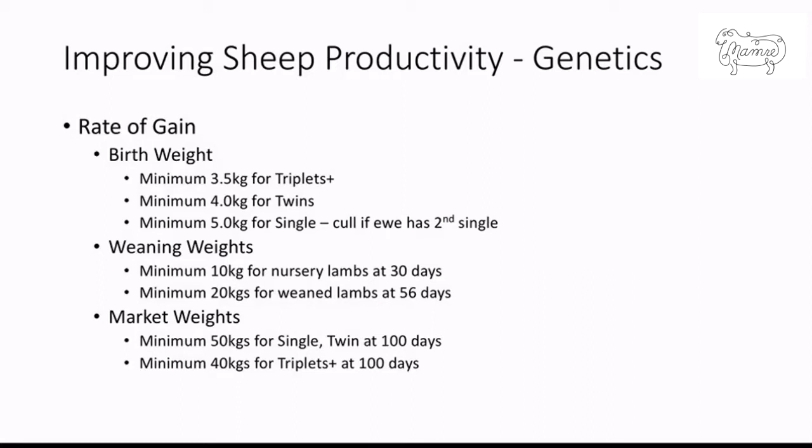Adjustment for first lambers, the ewe lambs lambing for the first time, frequently will not be able to wean a lamb at 20 kilograms. It'll be more like 15, 16 kilograms, but we see that only in the initial lambing, and typically that's when a ewe lamb lambing for the first time has triplets, so that she doesn't have the body condition to give the milk production to produce that weight. But otherwise, we don't see that as an issue, and certainly we would be culling if we're not able to maintain that weaning weight.